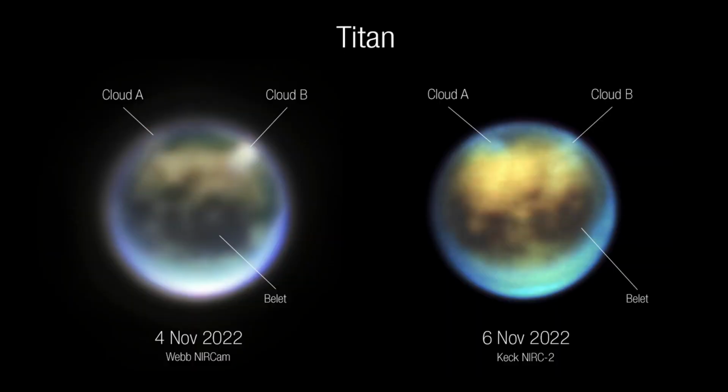You can see there cloud A and cloud B that they feel are up in the atmosphere, and then that we're seeing down to the surface. And we're able to see sort of surface colorizations down there. So I never thought this new telescope would be able to see features on a moon of Saturn this clearly and be able to sort of follow clouds going around it. So just amazing stuff.